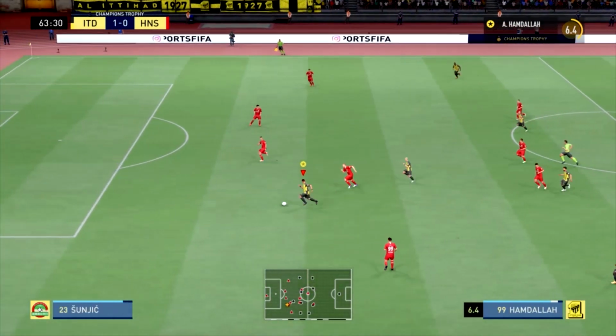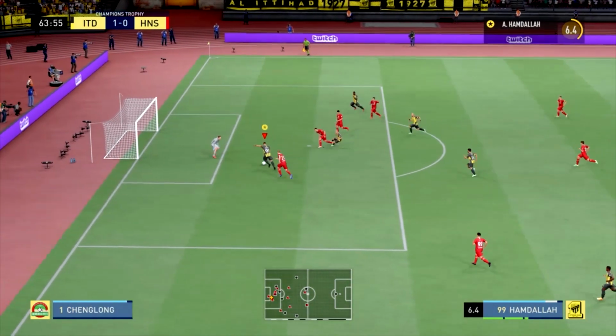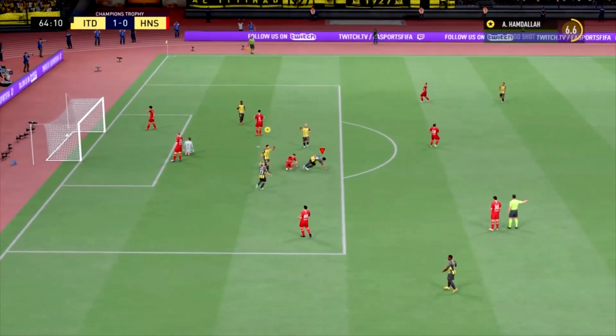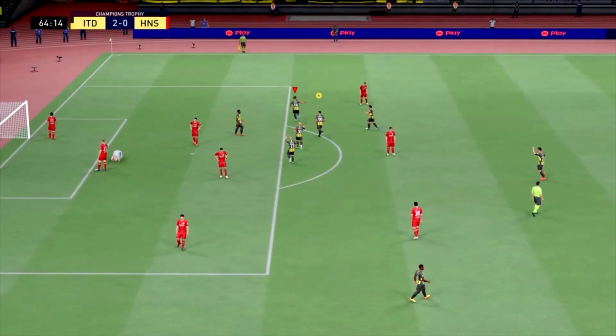Plenty of forward momentum here, but can they produce? Real chance, and danger still. And there it is, an almost intuitive piece of finishing.